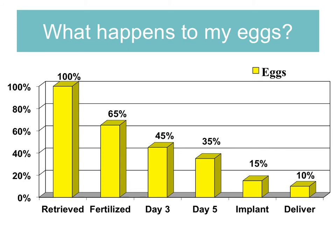So for example, if we retrieve 10 eggs from an average woman, we expect about 6 to 7 of them will fertilize normally, 4 or 5 of these will develop to day 3, 3 or 4 will develop to day 5, and if we are lucky, 1 or 2 of them will implant, hopefully resulting in a live-born baby. It is completely normal to drop from having a fairly large number of eggs retrieved, 10 or more, to having only a few embryos available for transfer. This is a normal part of the process.